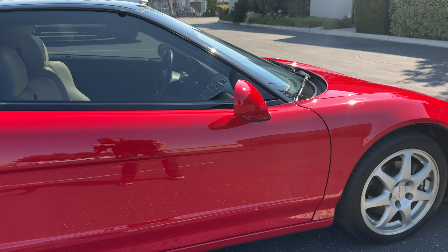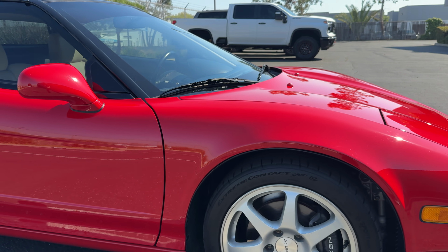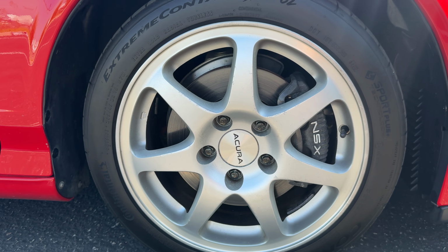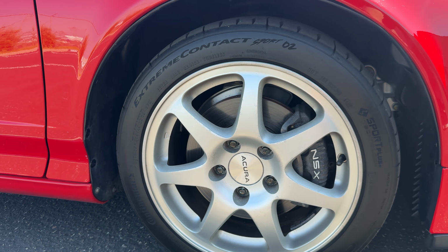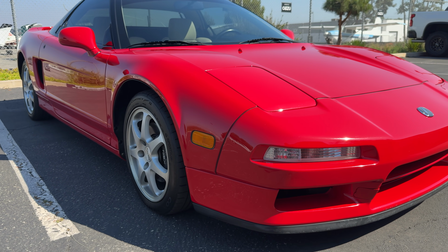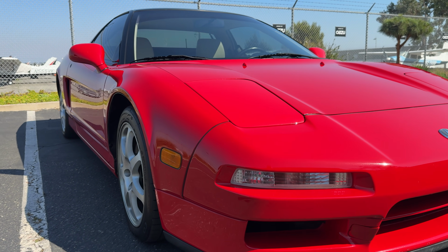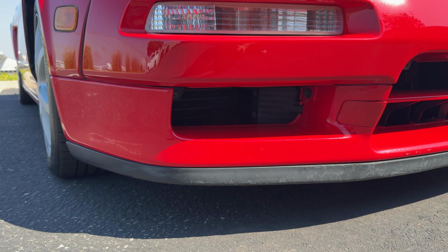The mid-engine layout gave this car an absolutely perfect front-to-rear weight distribution. So if you've ever driven one of these, you know exactly what I'm talking about. The car is so well balanced, and that's what made this car super cool. That, and obviously the looks of a supercar for less than $100,000 back in the day.